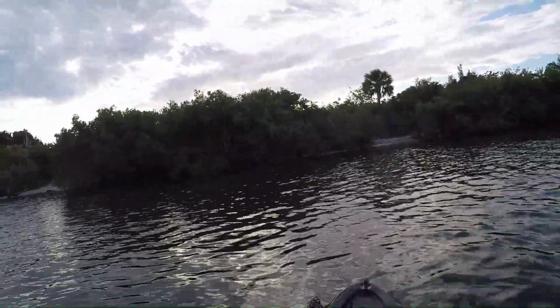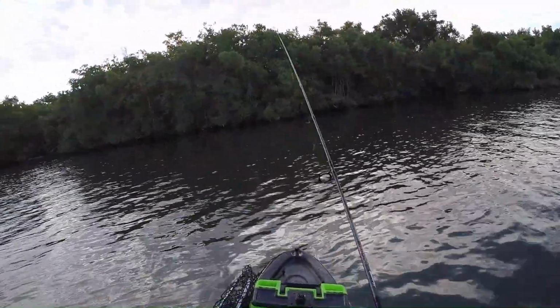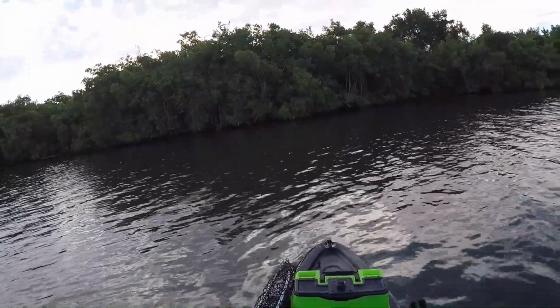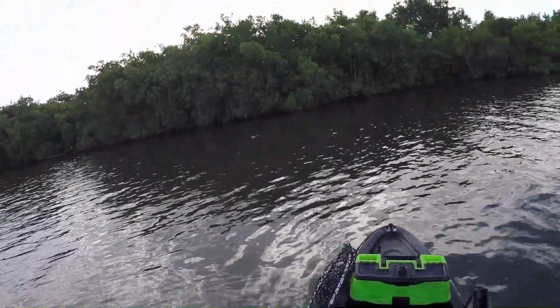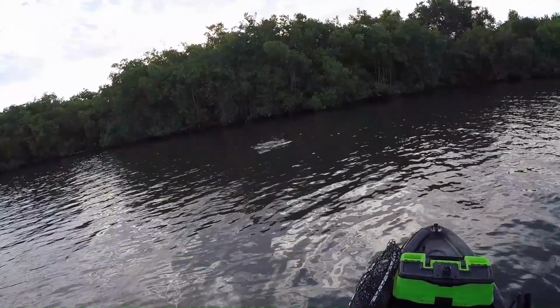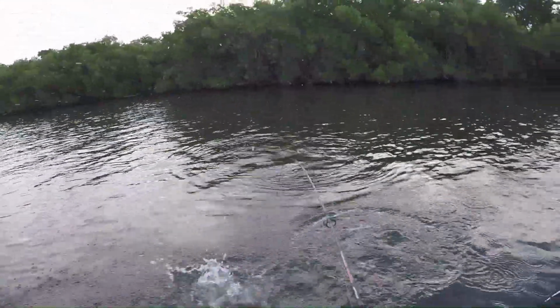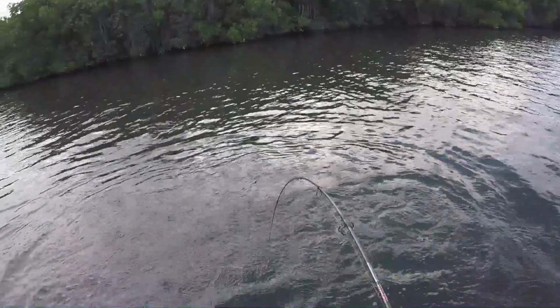All right, we're back after a quick retie. Sent it a little too hard. I'm telling you, they want that lure to be right up in them mangroves, right in that structure. Still something following it. Got it at the last second. Of all things. Not sure if you saw it yet, but I won't spoil the surprise for you. Yep, a sailcat.